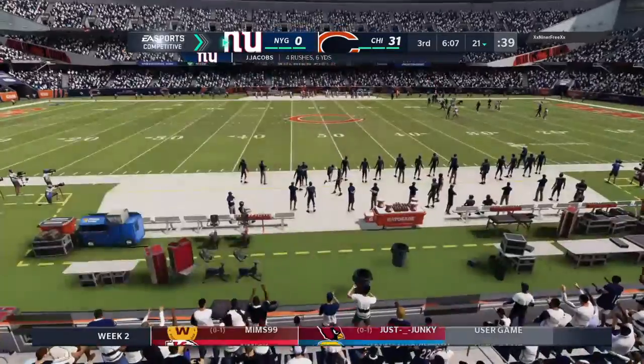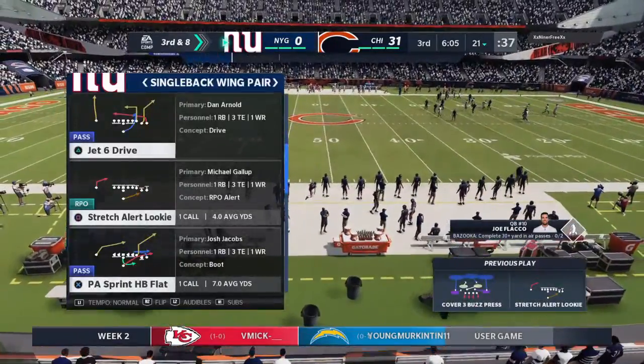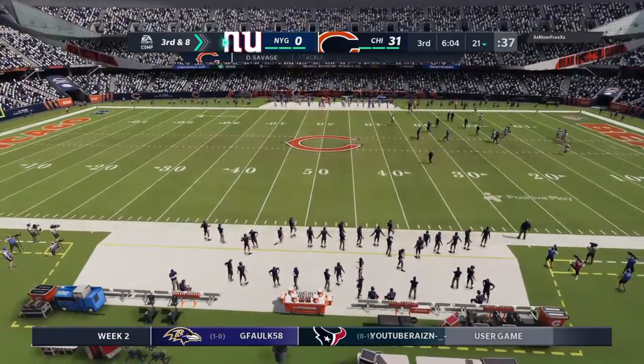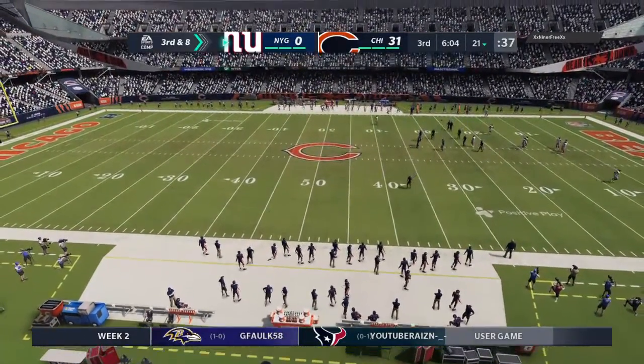4 yards on the pickup there, and now they're left with a 3rd and 8. Well, they're hoping that the second half is better for him than the first half. They've got to find a way to get him going. He's a big part of their offense. And it's 3rd down.